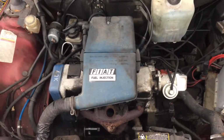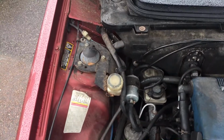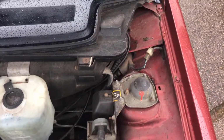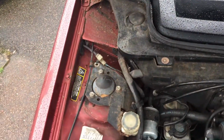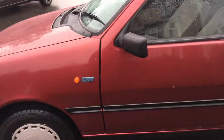There's that. I haven't changed the timing belt. I have no intention to do so. It's not actually an interference engine, so it wouldn't matter if it did. A few spare parts.